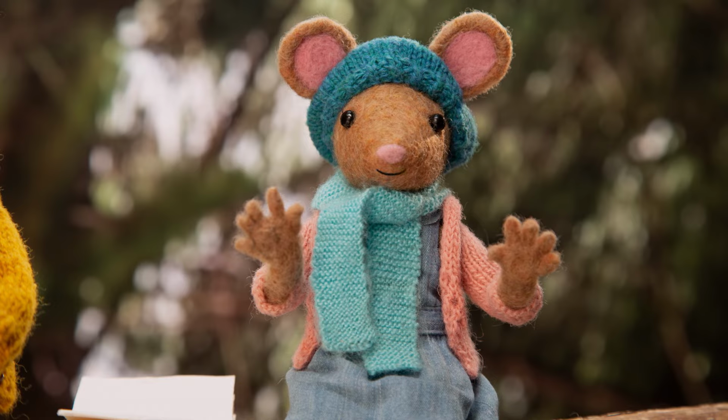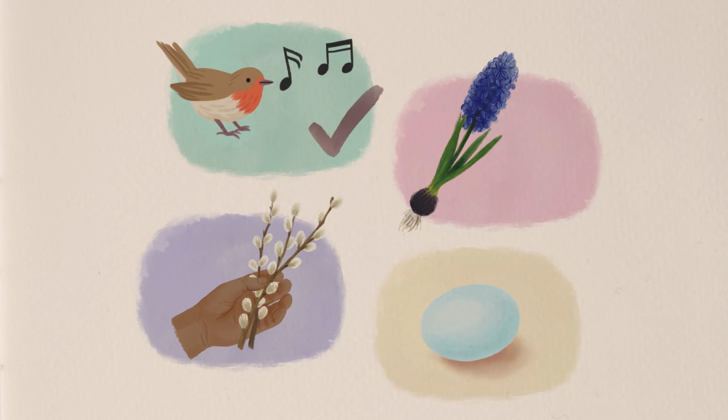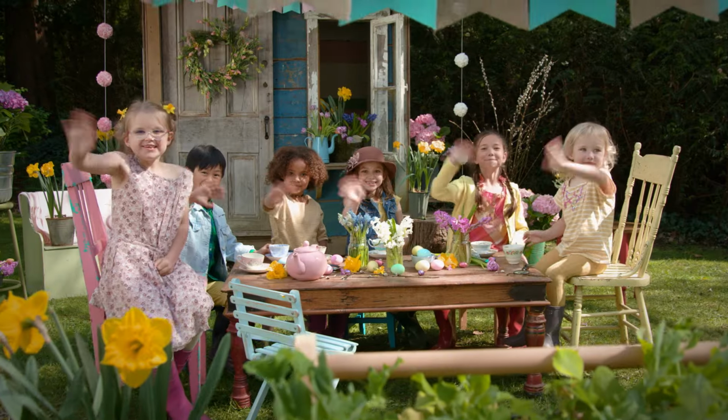You did it! You heard a bird sing, smelt a hyacinth, you touched a pussy willow, and now you can taste some chocolate eggs. A spring feast for the senses. Thank you, Scout and Daisy.